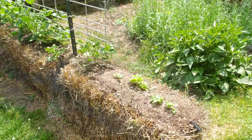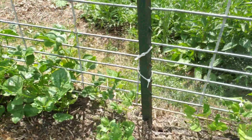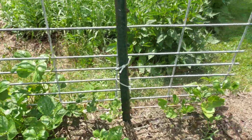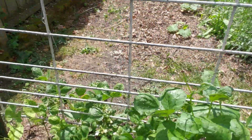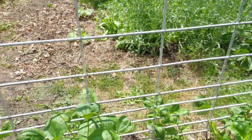And then over here, basil's a little sketchy, but my green beans, after the birds have finally decided to quit gnawing on them, the Kentucky Blue Wonders are starting to reach for the sky here. Starting to get some fingers on them here. I'm going to leave that bird netting on there though for a little while longer.